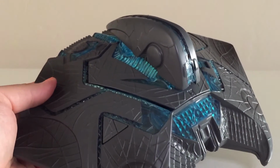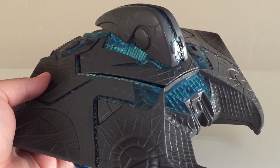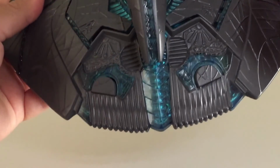And first things first, when I got this out of the box and was preparing to put the batteries in, I was a little bit scared because I noticed that one of the battery terminals was corroded, but it still works. Basically, for the electronics, you have two buttons back here.